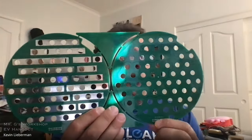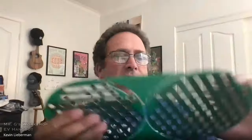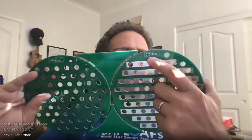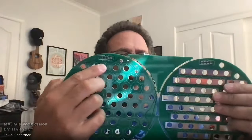And I started to make one, but I never finished. But this is a top and a bottom, basically. And it would have been that battery sandwich and the BMS connectors and all this. This is the kind of stuff you could do with PCBWay and the tools that are out there that are basically free these days.